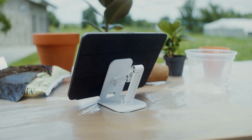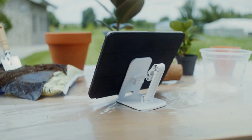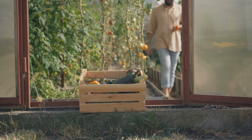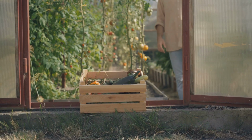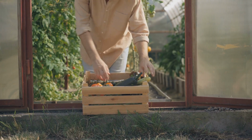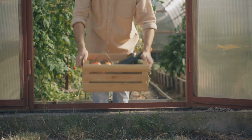This approach proves that the most sophisticated gardening techniques are often the simplest ones. By understanding fundamental principles and working with natural processes, anyone can create a garden that produces abundant food while becoming more self-sufficient and sustainable over time.